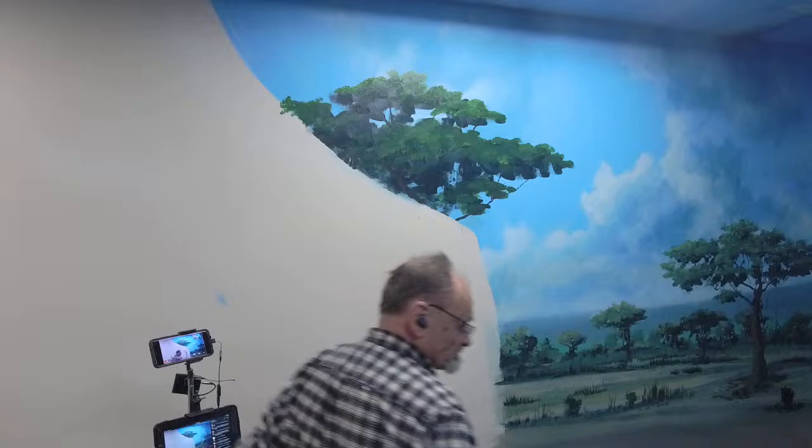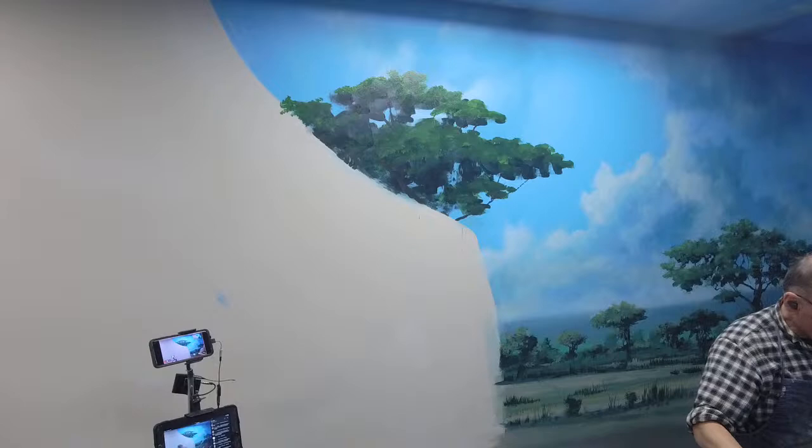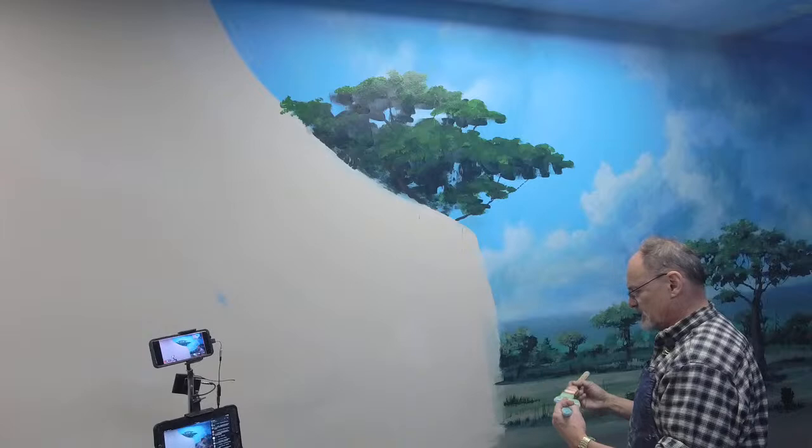So I've given a lot of thought to, in this case, how do you do foliage? How do you do convincing foliage? And again, fast. We have not got all day.